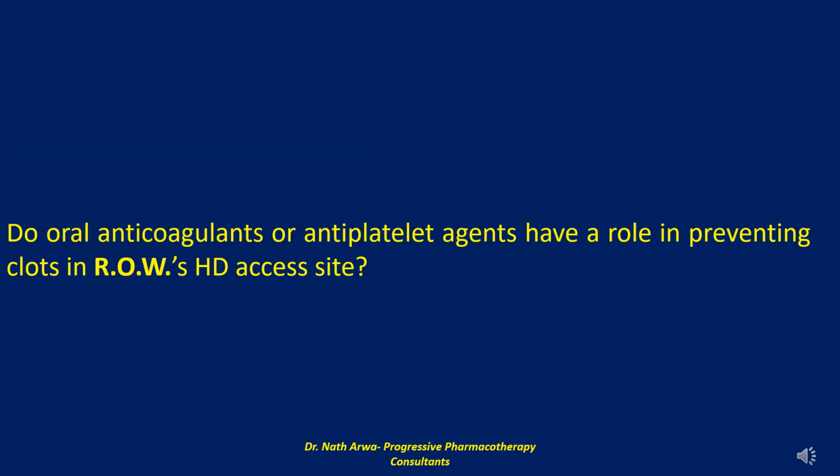The next question reads: do oral anticoagulants or antiplatelet agents have a role in preventing clots in ROW's hemodialysis access site? The correct response is: anticoagulants and antiplatelet agents have been evaluated in the prevention of graft thrombosis.